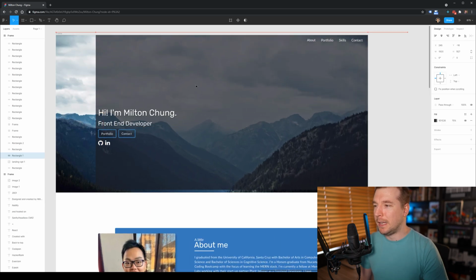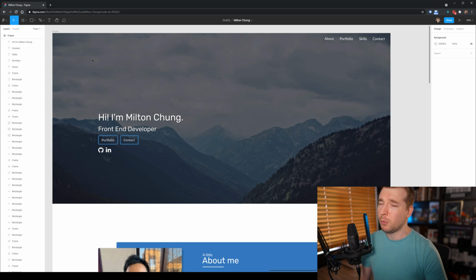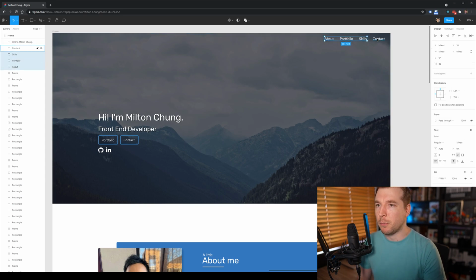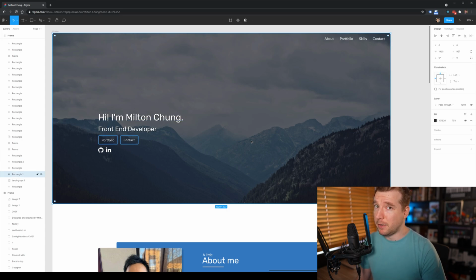In terms of Figma, it allows us to move around some of these elements to see what we can do to make it a little bit more interesting. We're going to start off here with the header, which we have a few bits of information. We've got the menu on the top right here, and we've got the main section here, which is an introduction to himself, which is pretty good. In terms of the content here, we also have a background image.